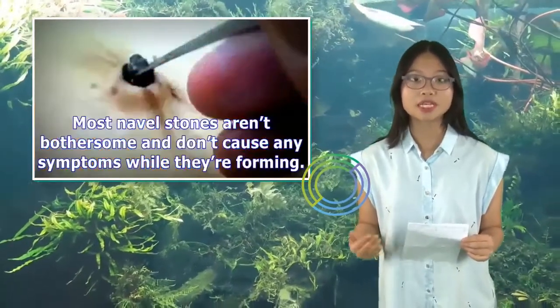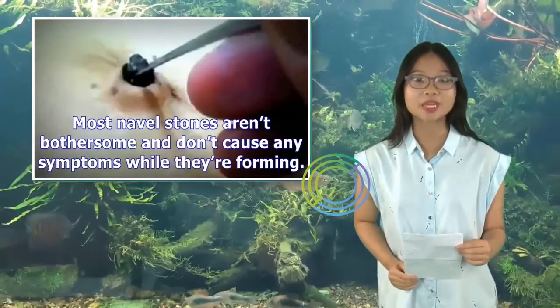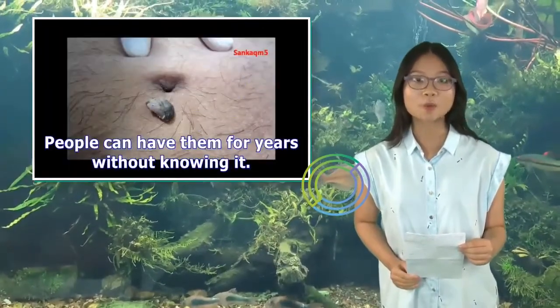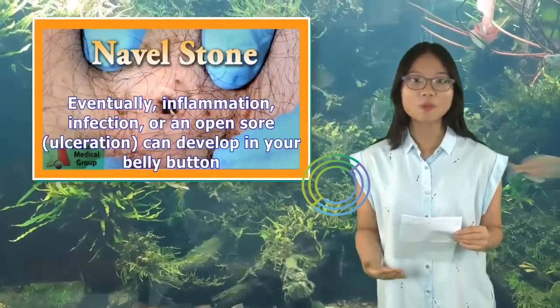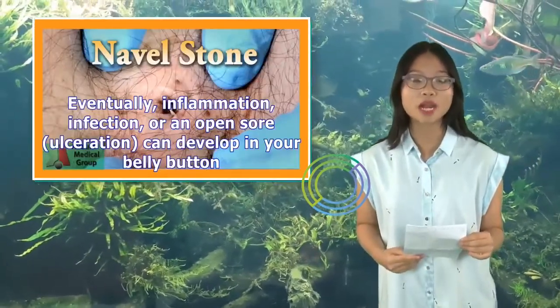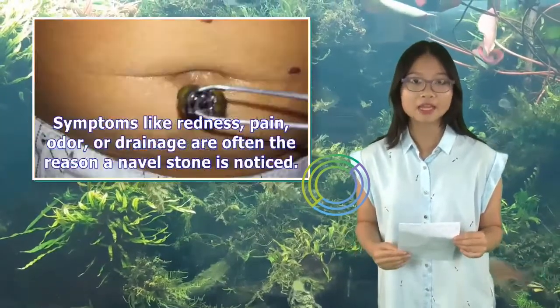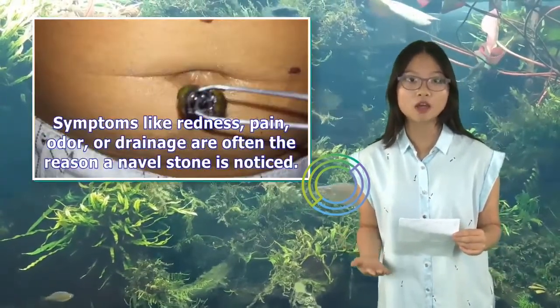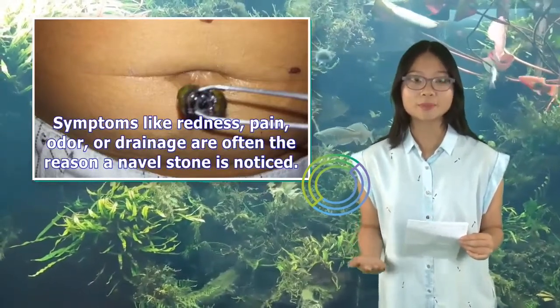Most navel stones aren't bothersome and don't cause any symptoms while they're forming. People can have them for years without knowing it. Eventually, inflammation, infection, or an open sore, ulceration, can develop in your belly button. Symptoms like redness, pain, odor, or drainage are often the reason a navel stone is noticed.